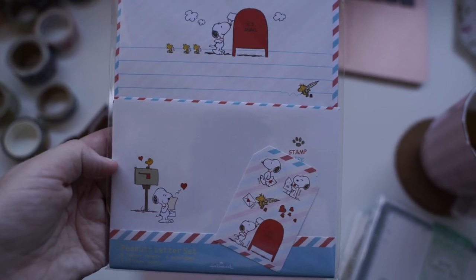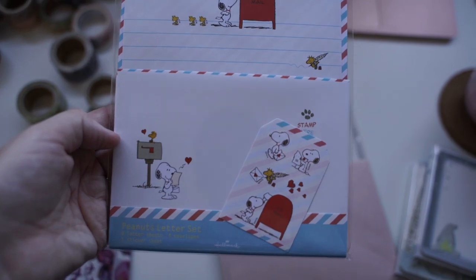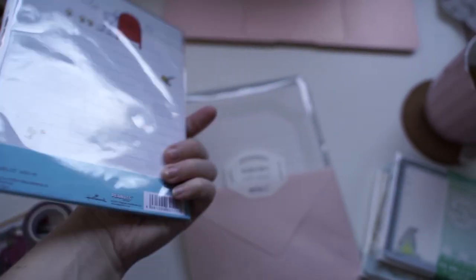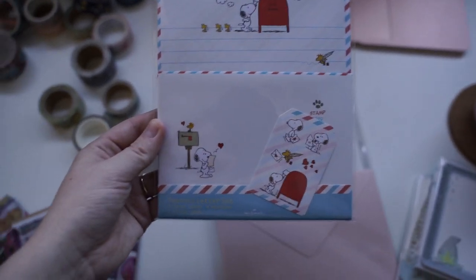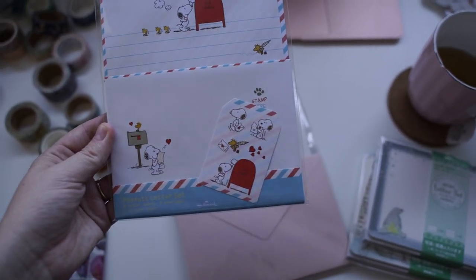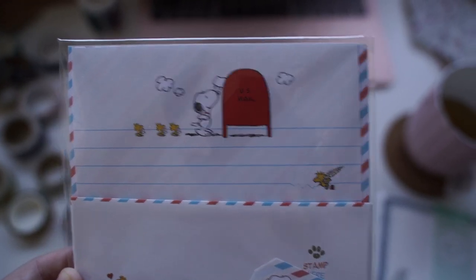Don't know if I'm going to include this one yet, because this one's very specific, because it's not like a general cartoon. So if anyone said that they liked Japanese stationery, that's when I'll gift these ones in particular. But it does say like US mail at the top there, so I thought that was super cute.